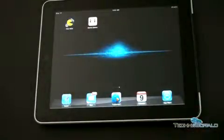I use Twitterific as my main Twitter client. Safari, Mail, Calendar, App Store. All that stuff you guys have seen before.